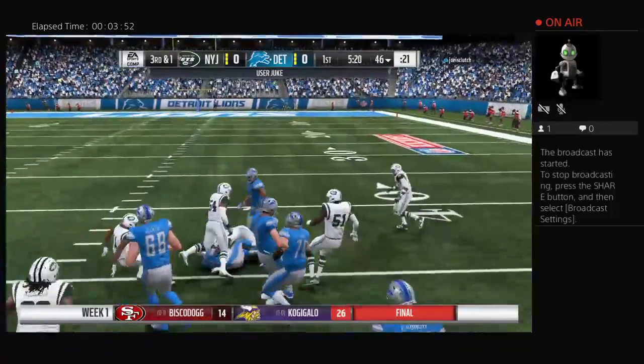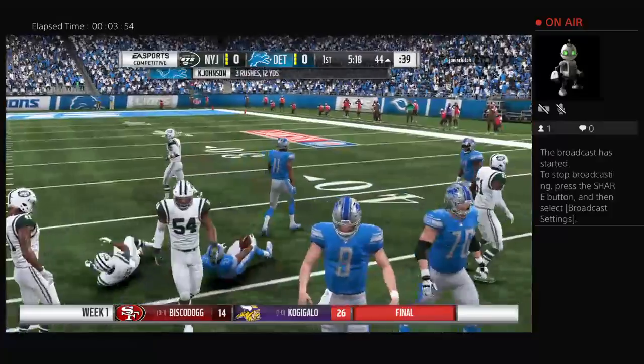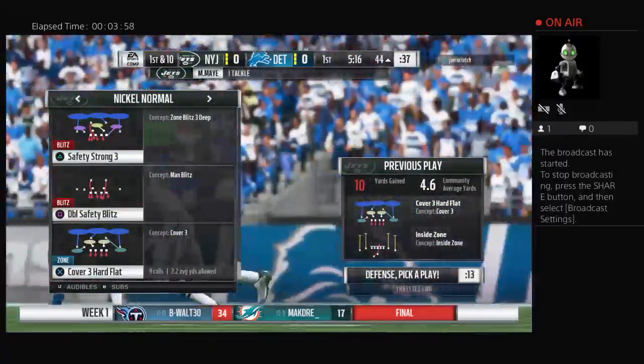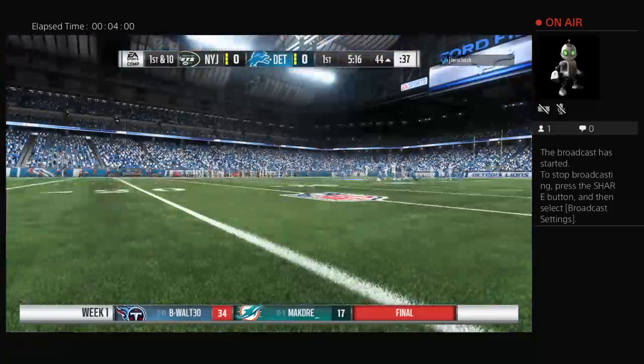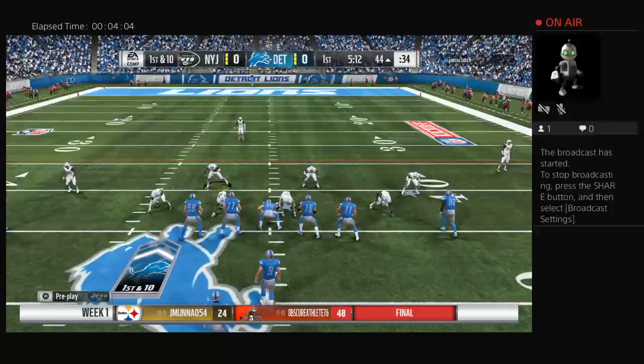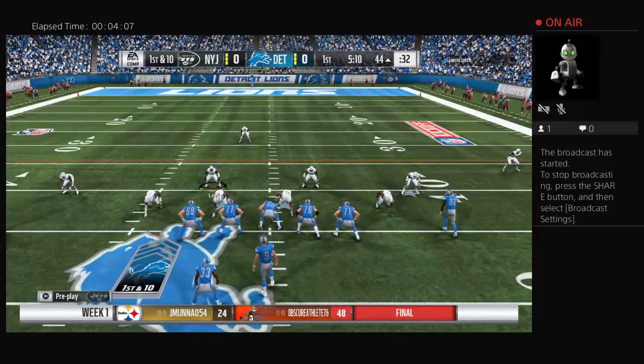And there we saw completion. And taking it across midfield and inside the 45. A nice pickup there, 10 yards, and it'll move the sticks. So in Jet territory now. Here's 1st and 10 at the 44-yard line.